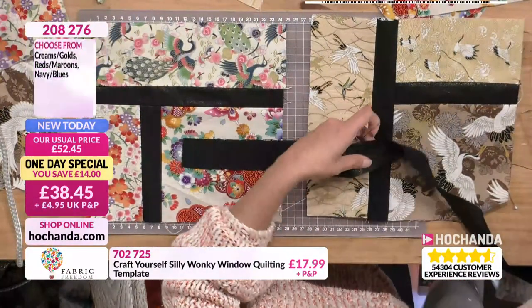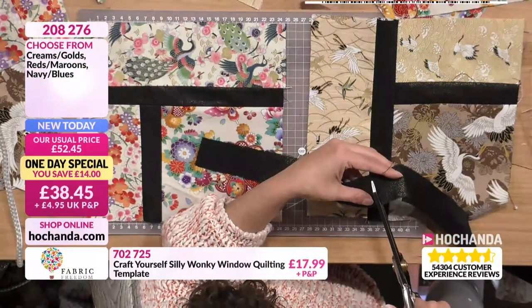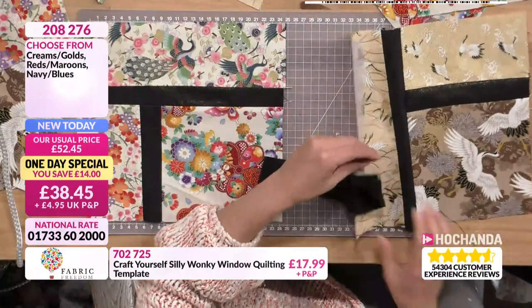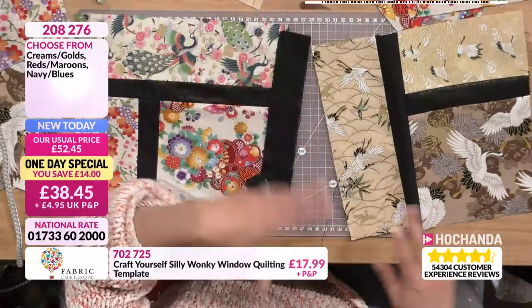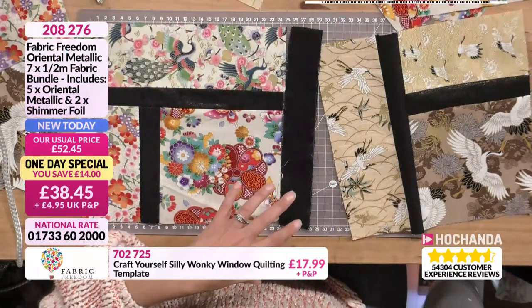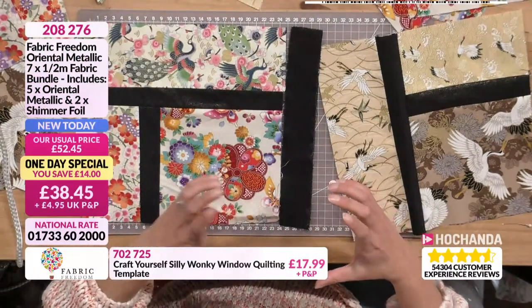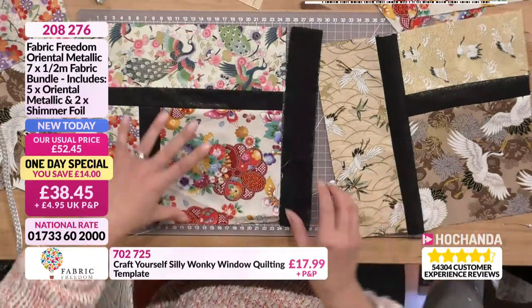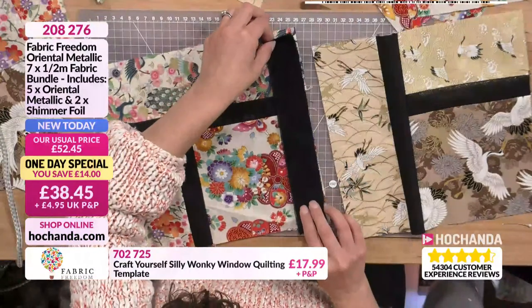These quilting templates are brilliant, aren't they? They save a lot of bother in terms of measuring. You can absolutely use them with rotary cutters as well if you want to. All your seam allowances are in, and they look like they fit together. It is wonky, but it's going to make it so much easier for you to sew it together.